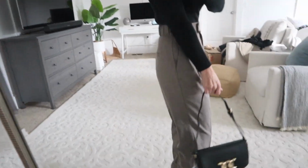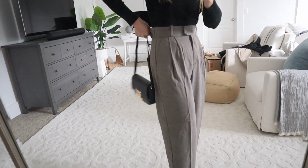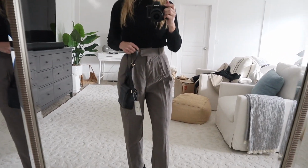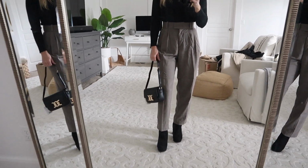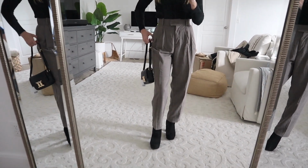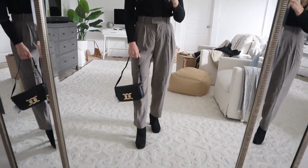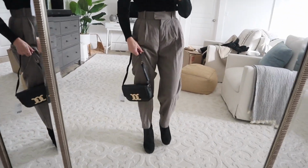I like that on the very back of it, it has elastic. So it has a little bit of give, even though the waistband is very fitted, as you can tell. But I'm wearing a size 2. And I definitely would not have gone any smaller than this. Maybe even a size 4 might have fit well. But these pants are a definite keeper.